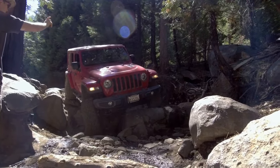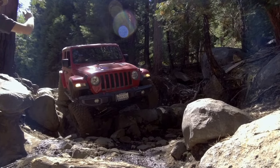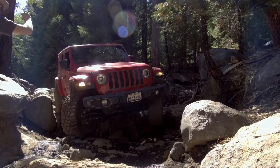The first real obstacle is about halfway through the trail. A series of three waterfalls and tight squeezes between protruding rock faces will make this section no easy task. Pick your lines wisely, or you could end up with body damage or a broken window here.